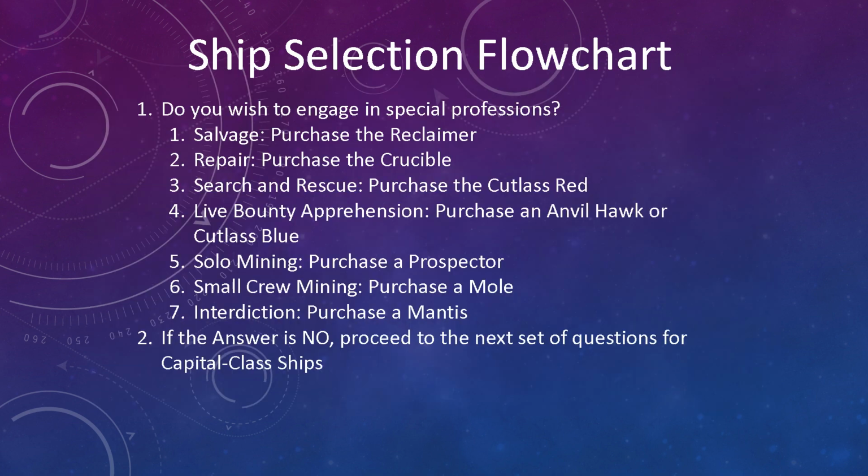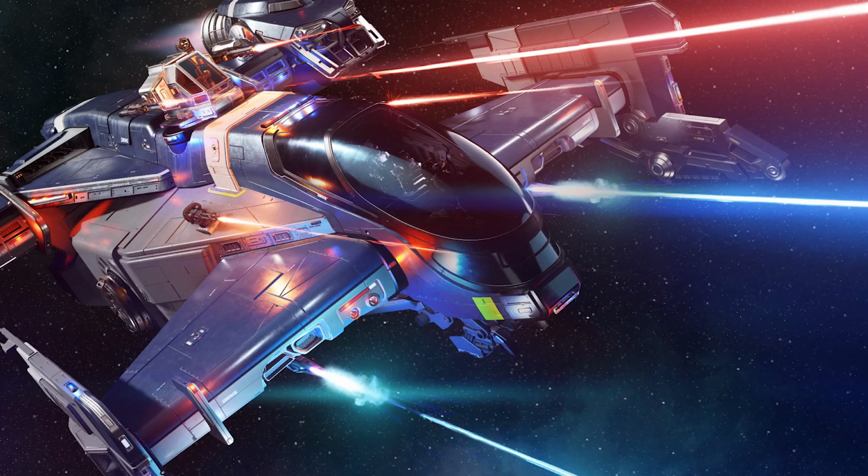Next, we have live bounty apprehension. This is currently not a gameplay feature or mechanic in the alpha. But once it does come, you will want to purchase an Anvil Hawk or a Cutlass Blue, as these ships have prisoner cells to be able to apprehend prisoners, whether it's for pirates, or if you're law enforcement, or if you are a pirate yourself, or if you're bounty hunting, I guess.